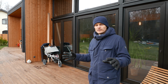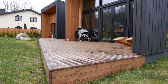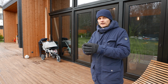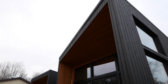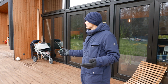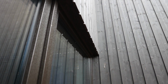The main construction of the house is all wooden. It has wooden cladding. The terrace also has wooden boards, but in this case the windows are plastic. In order to make those plastic windows look nicer, we didn't want to use white plastic windows, so we decided to use quite dark tones, and that way the windows still look nice and don't look cheap, as is usually the problem with plastic windows.